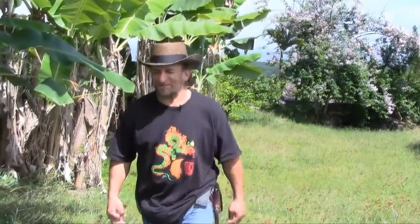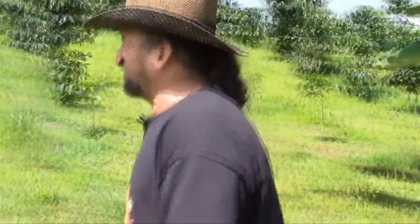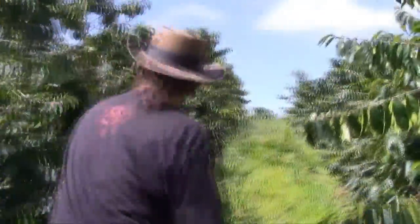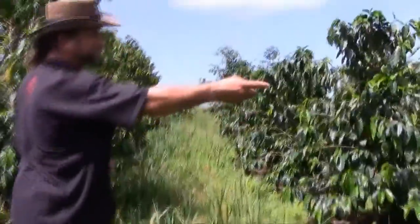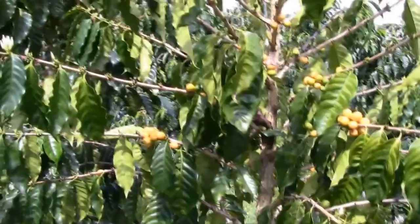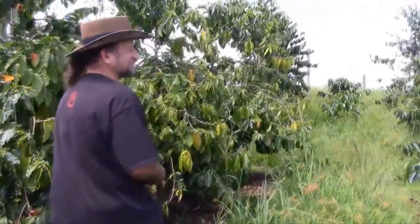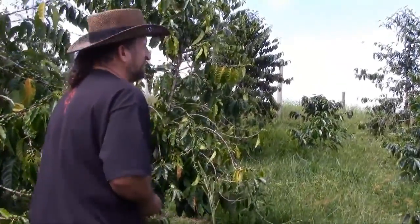Okay, so here we're walking towards the coffee field, and so I show you guys what the coffee looks like, and then you can see the plants producing coffee, and you can see the yellow. Those plants right there are only 2 years old, so it's growing nice and healthy. And when we started planting, we weren't sure the coffee was going to grow, but the coffee seems to like it, and it's taken off.